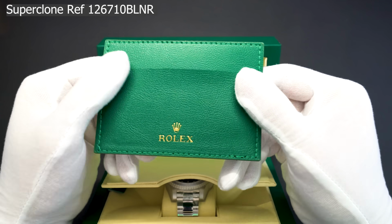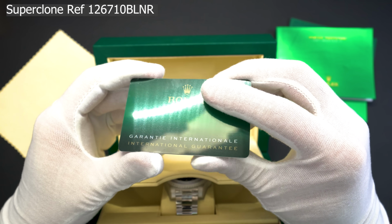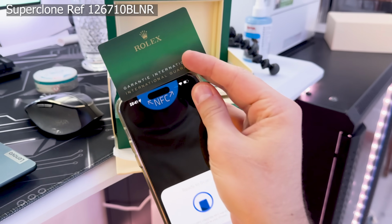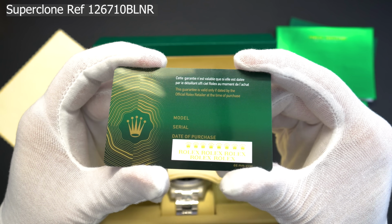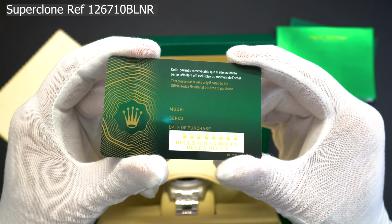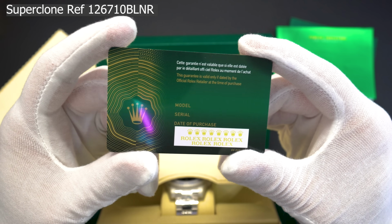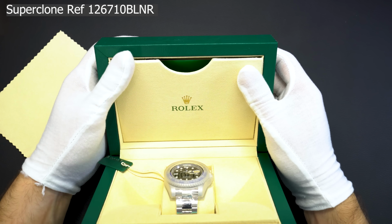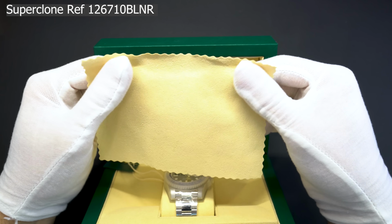Only the guarantee card was easy to spot as non-genuine. Real Rolex warranty cards should have an NFC chip built in that you can scan. And also, they should always be filled with the dealer details on the back. If there is nothing, you should be careful, it's probably a replica or there's something off with the box. Also, the color of the papers was a bit different and the stitching on the leather pouch was off as well. But other than that, it looked crazy real at first look.